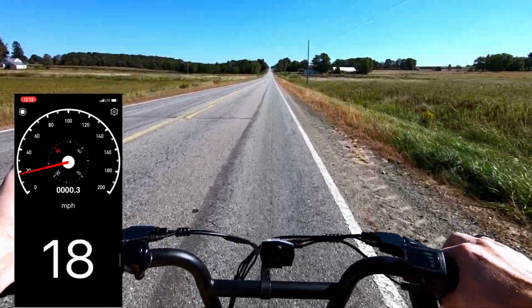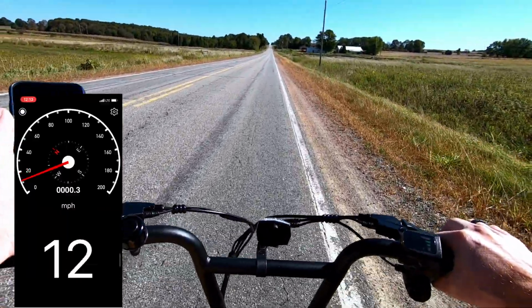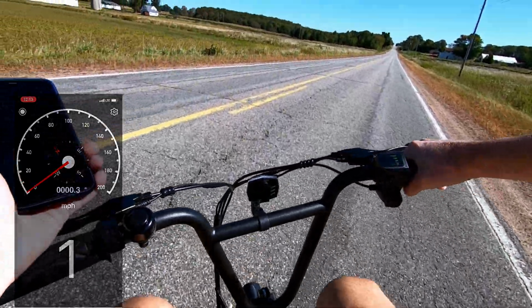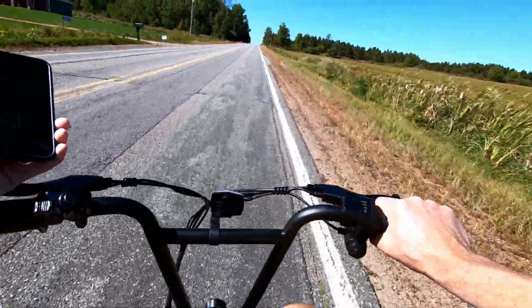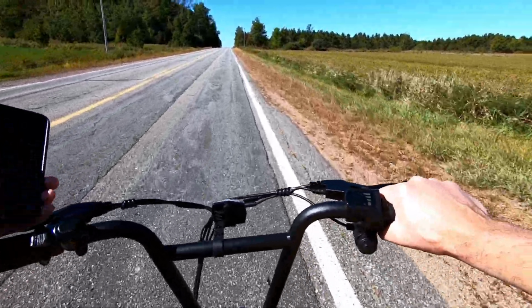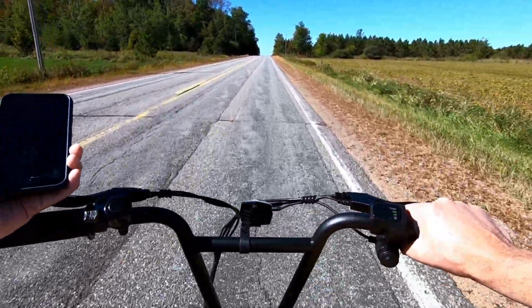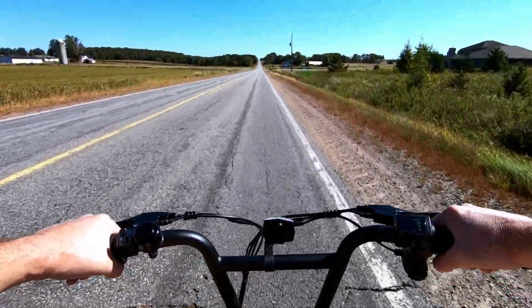And let's see how fast we can slow down with just one brake. Pretty quick. There's a little bit of lag in the GPS app that I'm using. Overall, I'm very satisfied with the acceleration, performance, and the power. There's plenty of power here to carry even larger adults. This is a great all-around scooter.